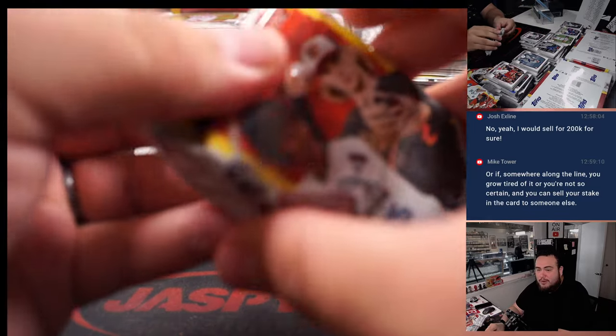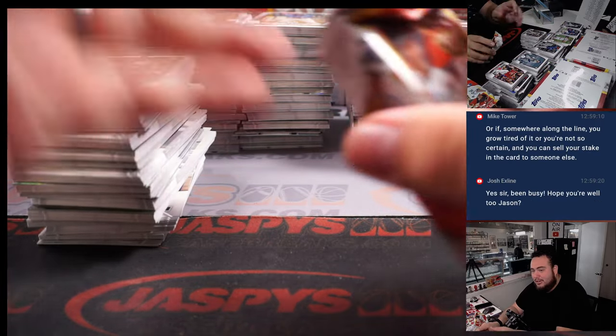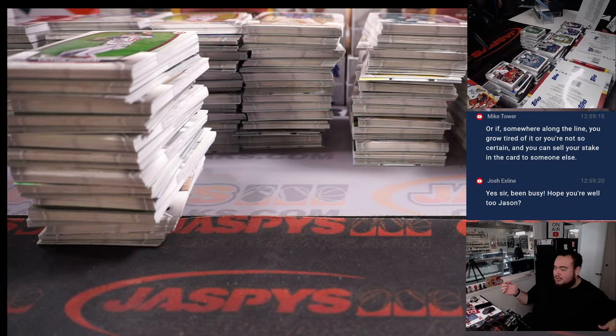True. You could do that too, Mike. That would actually be interesting. Sell like a stake of it. Like, I don't know if I want to be part of this anymore, right? And sell your stake in the card. That actually is interesting too.